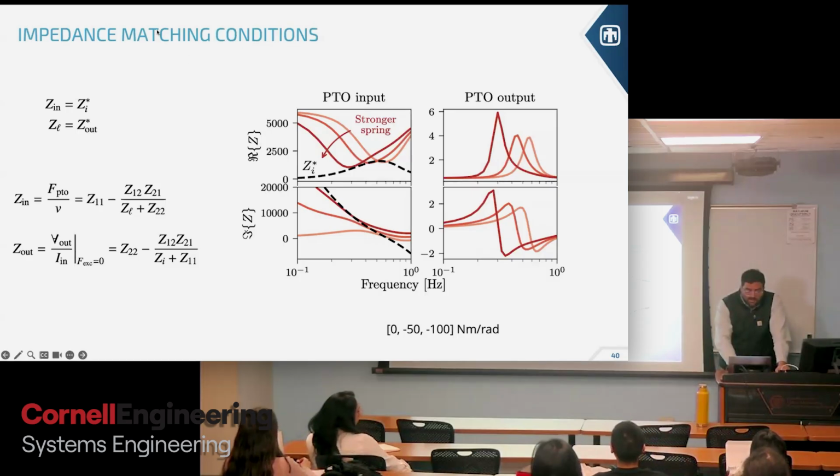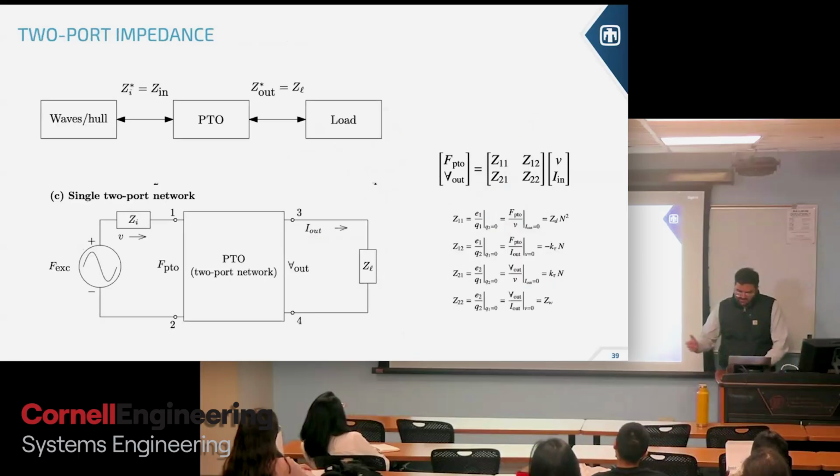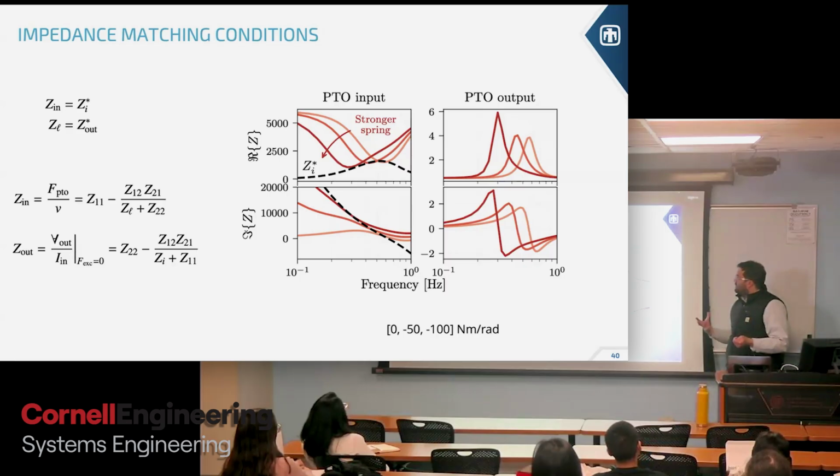In practice, our output impedance, which is defined over there, C out, and all those C22, C11 come from this matrix and depend on your parameters for your power takeoff, so the generator coefficients and gear ratios and so on. So you want to choose your controller to match the output impedance of your PTO, and then you want the input impedance of your PTO to match the intrinsic impedance of the device. And that gives you a framework to think about how to do that.